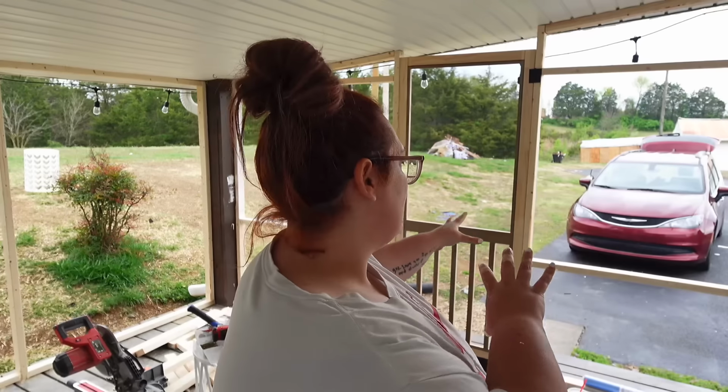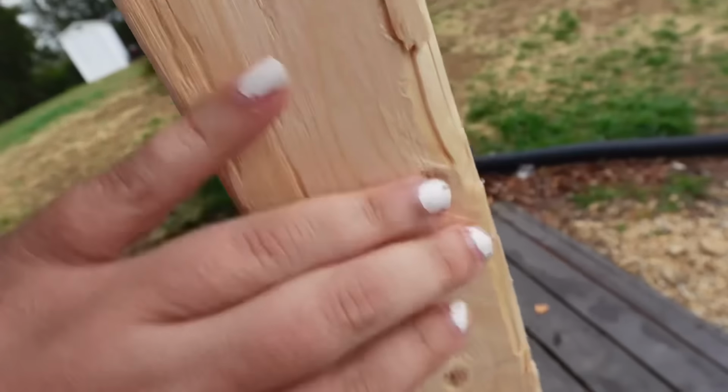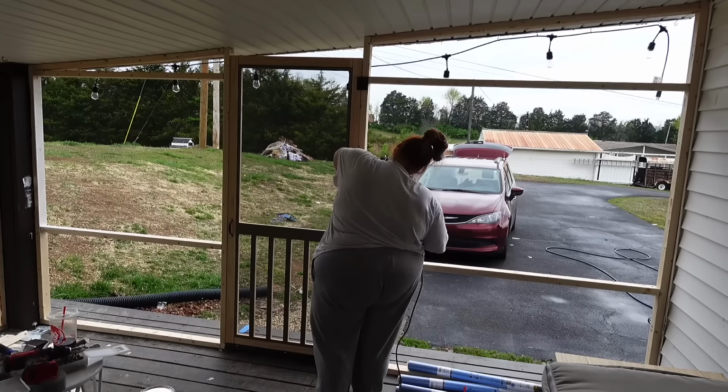Some of this wood is really rough. Let me show you so you know what I'm talking about. You see right here, it's just rough cut and it doesn't look seamless. So I'm gonna go through and sand this so that I can paint it.